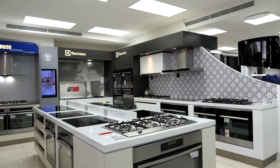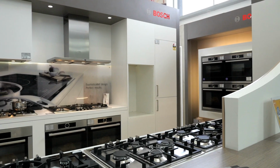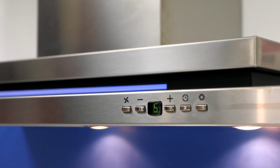And here, we're always on top of what the latest product is. We like to be up with the very, very latest of releases, so that when it's released in Western Australia, you're likely to see it here first. And here's just one example. It has an exterior motor, which means when you turn it on, it won't make a sound.